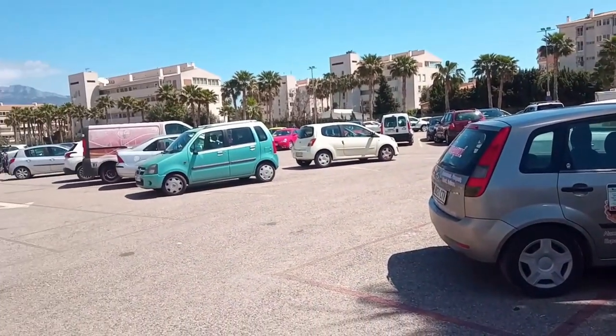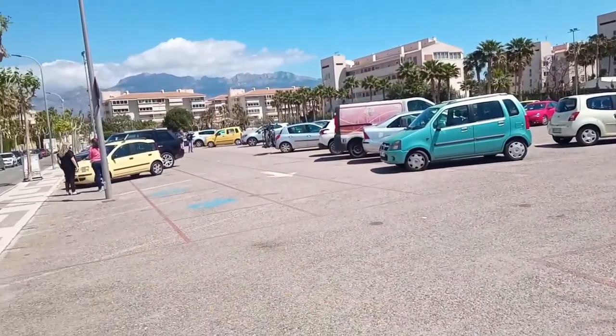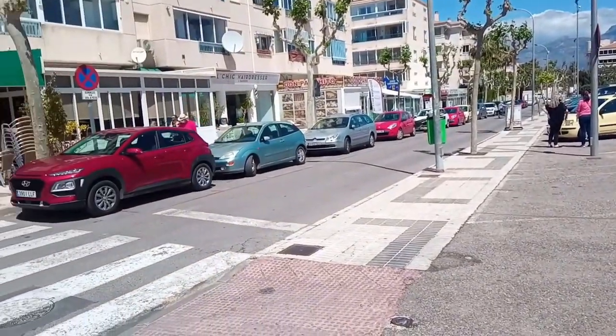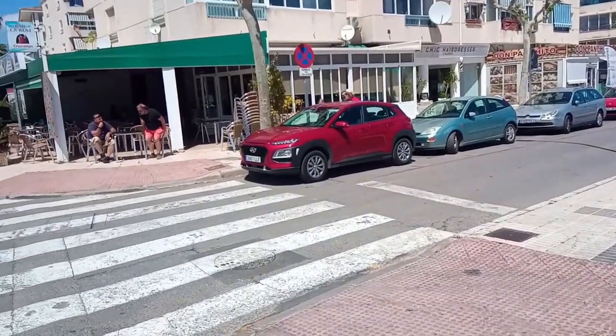This car park you can see is the site for Albir's outdoor market, which is held every Sunday. The bus stops only a few seconds walk away from it and is featured on one of my previous videos.